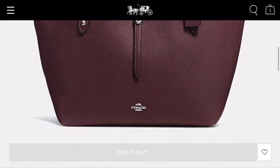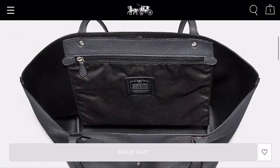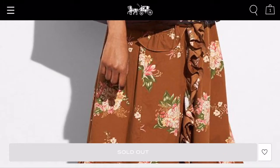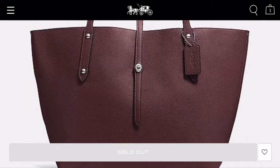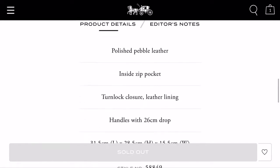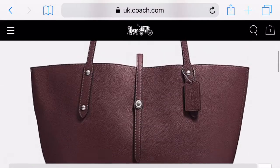So this is the Oxblood. As you can see, you can fit quite a lot in there. It comes in different colours. And there's the turn lock there. Well, I don't know how secure it is.